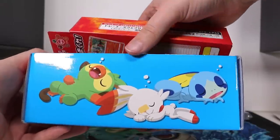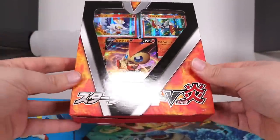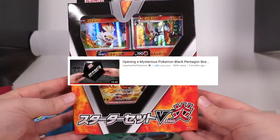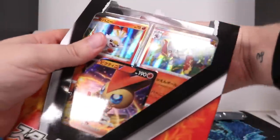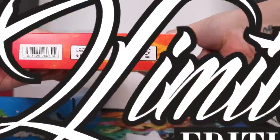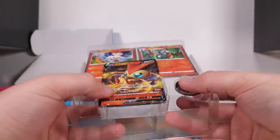Up next, we have a Fire Starter Deck, a Victini deck. Now, you probably remember this V5 Fire Starter Deck from one of my other videos, so I'm hoping there is a slight difference with this. I have read online that this is a limited edition version of this deck, but I'll be the judge of that. Make sure you stick around. We do have a bunch of different cool things to open and see today.